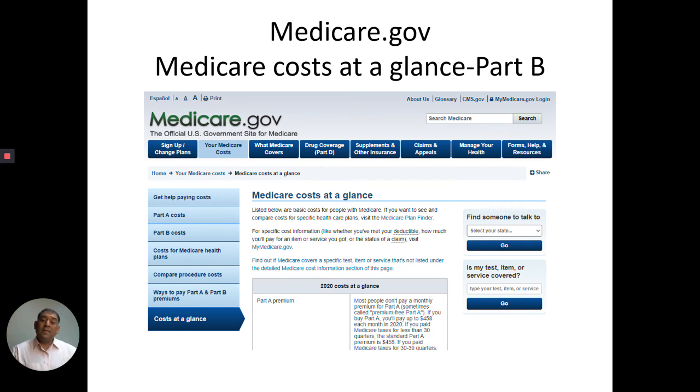Okay? That concludes this presentation for Part B costs using the Medicare.gov website. And again, we Googled Medicare costs at a glance.